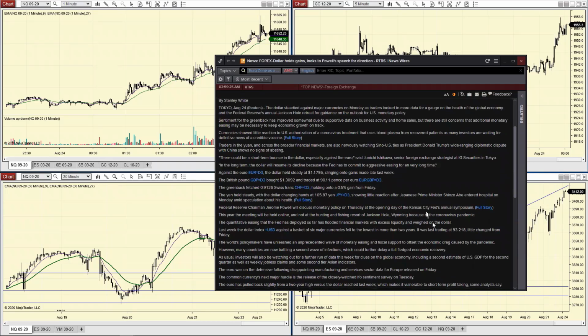There could be a short-term bounce in the dollar, especially against the euro, said Junichi Ishikawa. In the long term, the dollar will resume its decline because the Fed has to commit to aggressive easing for a very long time. Against the euro, the dollar held steady at 17.95, British pound 30.92. The greenback fetched 91.26 Swiss francs. The yen held steady, and the dollar changing hands at 105.87 yen showed little reaction after Japanese Prime Minister Shinzo Abe entered hospital on Monday, and there's been speculation about his health.